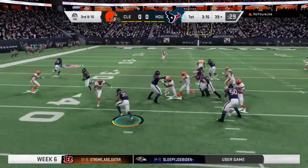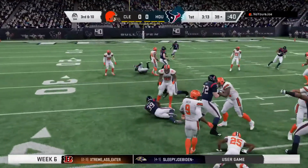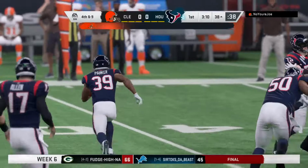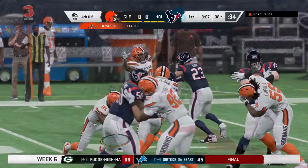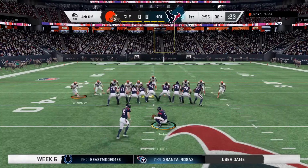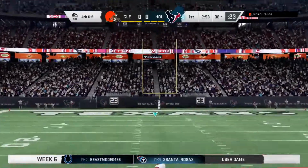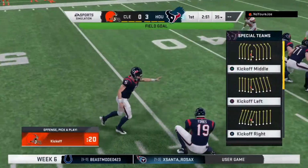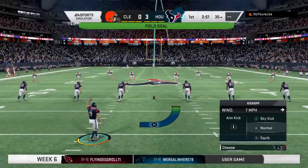They'll try the left side. It's Parker. And he can only manage to take this thing to the 38, well shy of the 1st down. Just a yard on the run there, and that's going to bring us to a 4th down. And he has got it from 55 yards away. That was never in doubt.